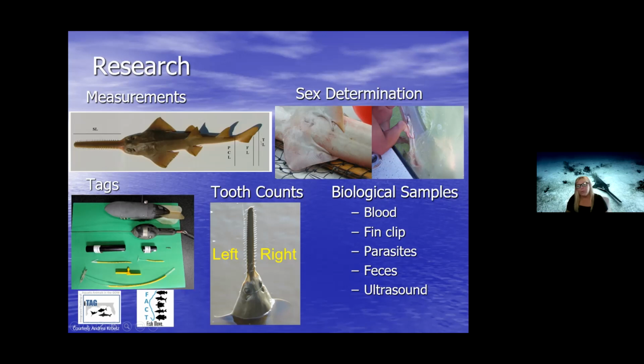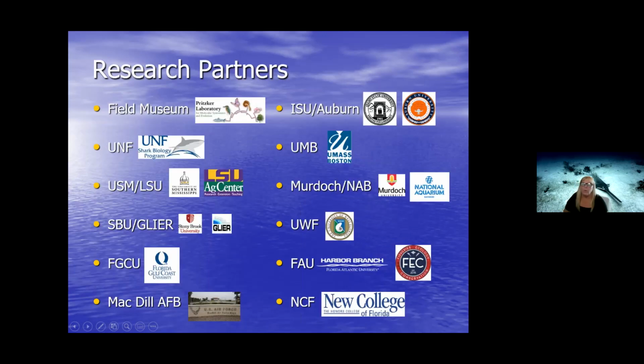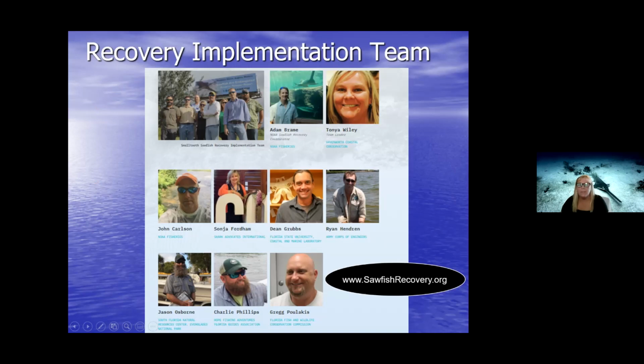We have a lot of partners that we send samples to that are working on various parts of our sawfish research, here in the United States and around the world. So many of us are working on this now to conserve the species we have here and the 5 species around the world. Our recovery implementation team, I've mentioned a lot of these people already, is the team that was formed to take that recovery plan and make sure that the priorities we set out to recover the population are being done.